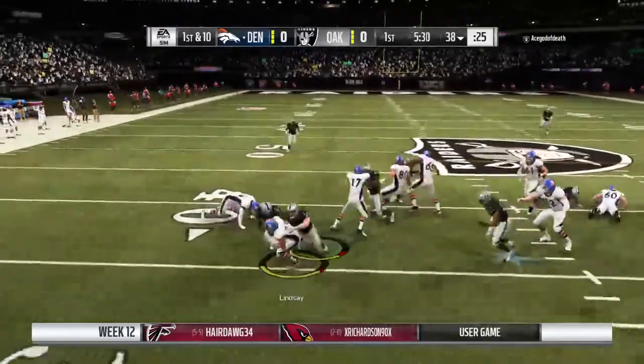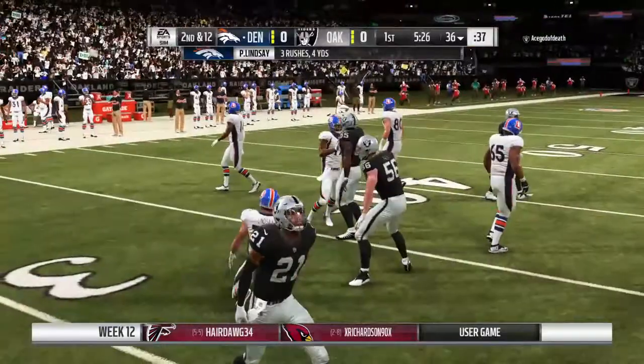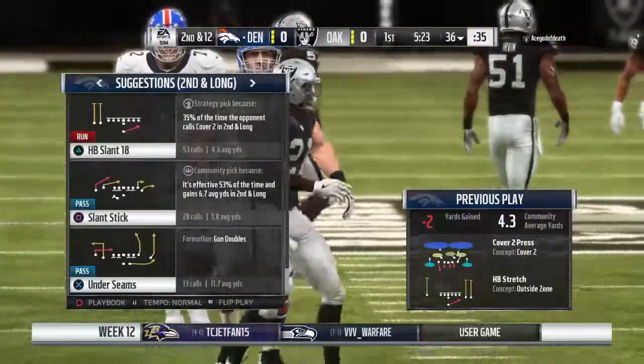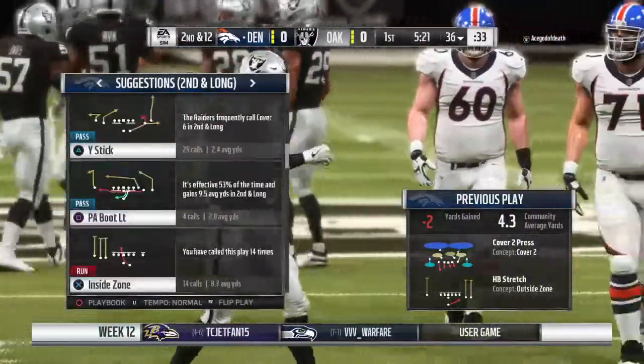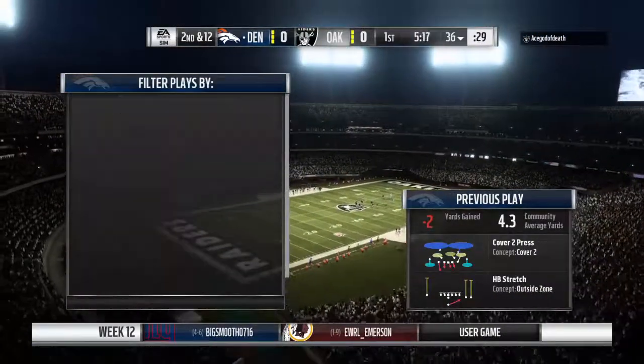And they'll try the ground game here with the running back. And that play went nowhere, losing yardage. It'll be back at the 36. This will be a 2-yard loss on the play, and it'll be 2nd and 12.